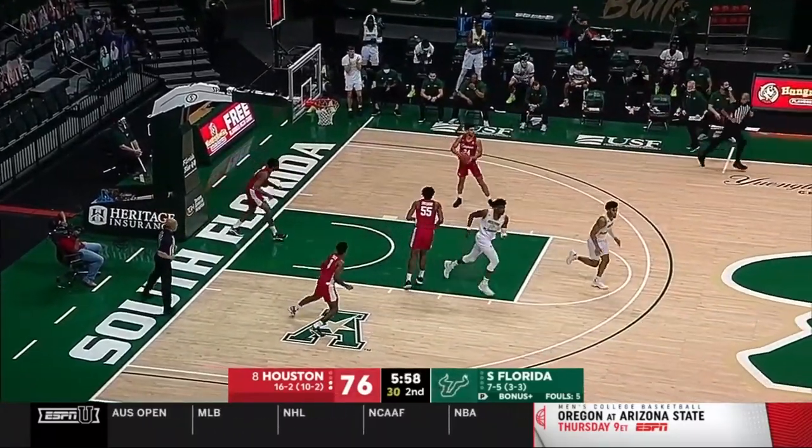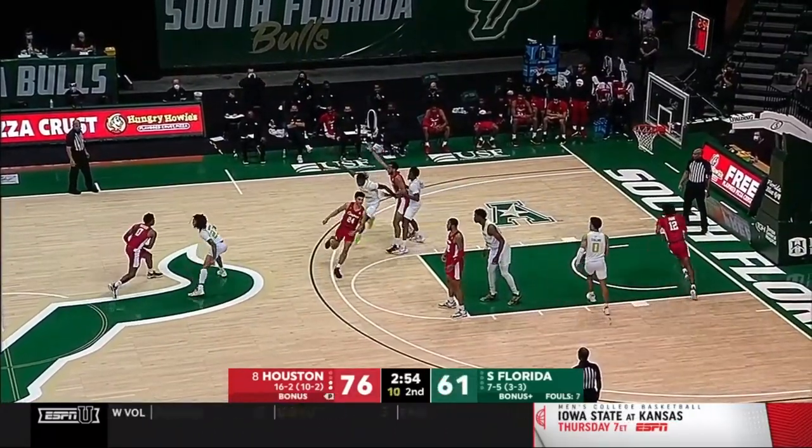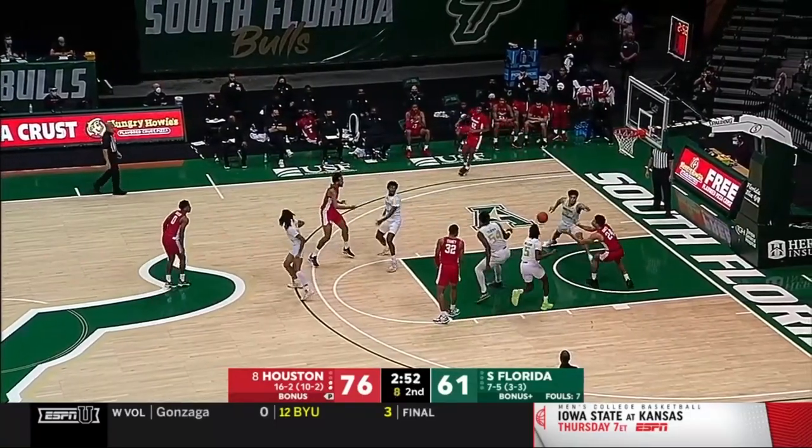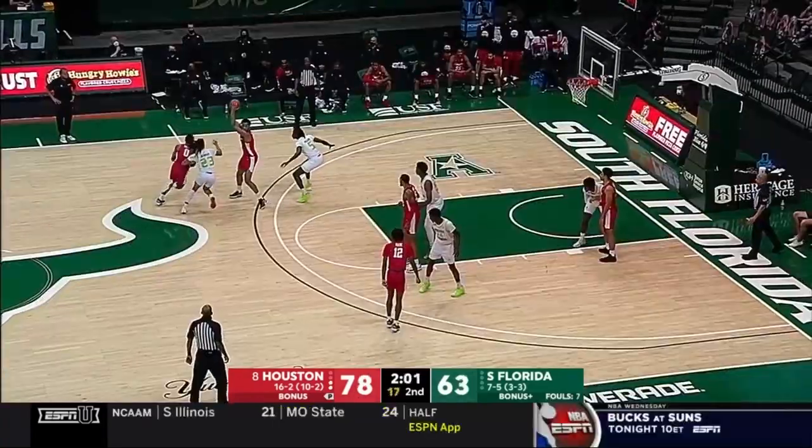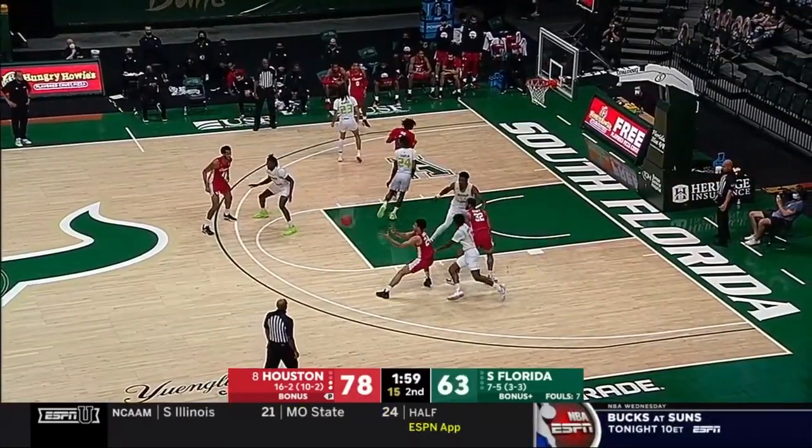Nice finish by Alexis. The best, their offensive rebounds. And this is why all teams, when they play Houston, they know it's going to be a long night on the boards. They struggle. That's a great look. We talked about his 2 minutes to play here at the Yuengling Center in Tampa, Florida.